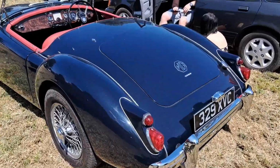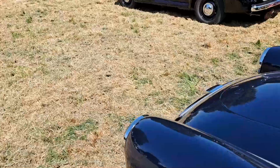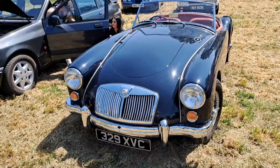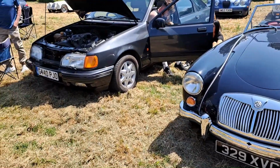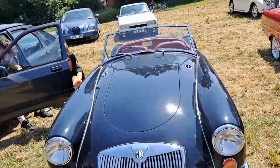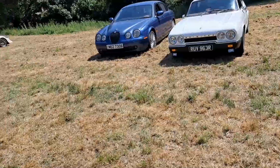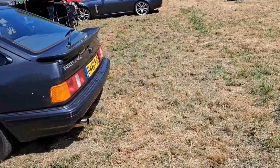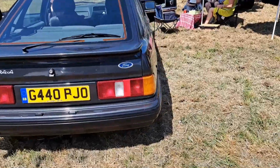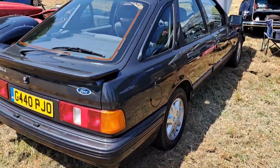MGA 1600. This is one of the later MGAs with the 1.6 engine. But, you know, I prefer even more this Ford Sierra. That, I think, is an XR 4x4. Yes, it is. That I approve of very much. It'll have the 2.9 Cologne in it, won't it? 1989 to 90 on a G.